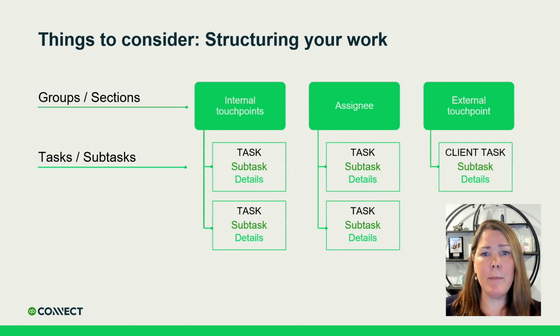So if we have an admin that's gathering all of the tax documents from our clients, we're going to have a group that says gather tax documents, and we're going to assign it to that individual that's in charge of gathering the tax documents. Then it moves on to the preparation, which is typically the staff accountant or the tax preparer. That's going to be a second group, and we're going to have all of the tasks related to preparing a tax return. Then it's going to move on to the reviewer, right? Which is the next group. So it's going to move on.